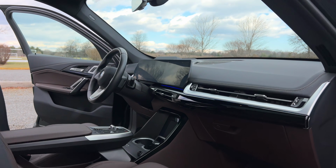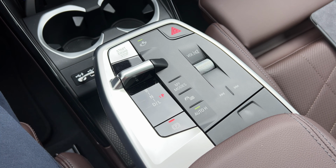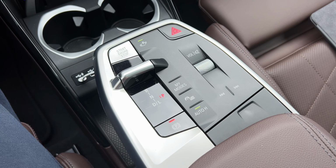Now, what I'm not okay with is a few other things, like if you want to adjust the distance for your adaptive cruise control or go in and turn off that annoying auto stop and start feature. The first thing I do when I drive any car is turn off that auto stop and start feature. And in here, you have to hit the button right here in the center console first, and then select a submenu in the infotainment, and then go in there and deactivate it. That's just too many steps for something that could have easily fit right here in this floating center console.